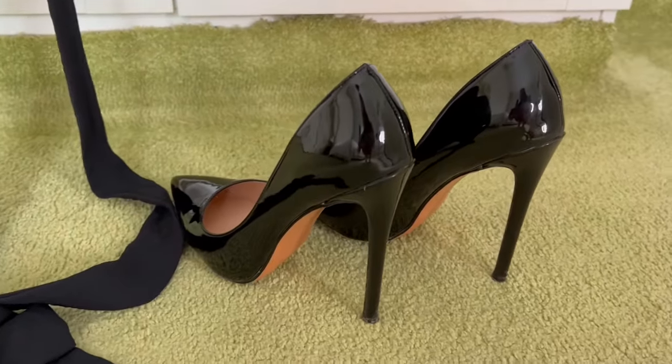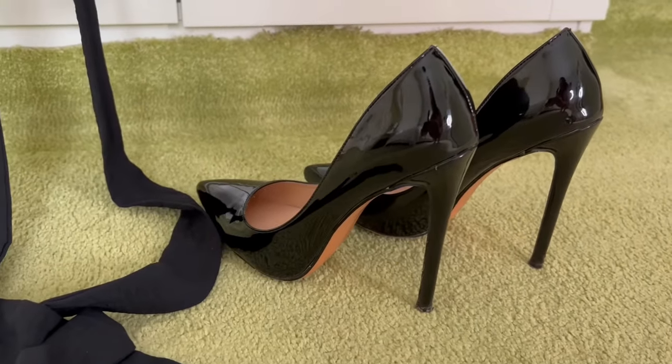And for sure, my patent leather high heels.